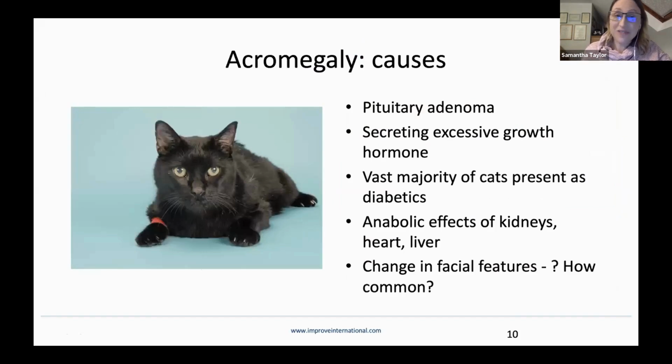But I do want to talk to you about acromegaly as well. So acromegaly is caused by a pituitary adenoma secreting excessive growth hormone. The vast majority of cats, although there are reports of non-diabetics, the vast majority of cats are going to be diabetic.